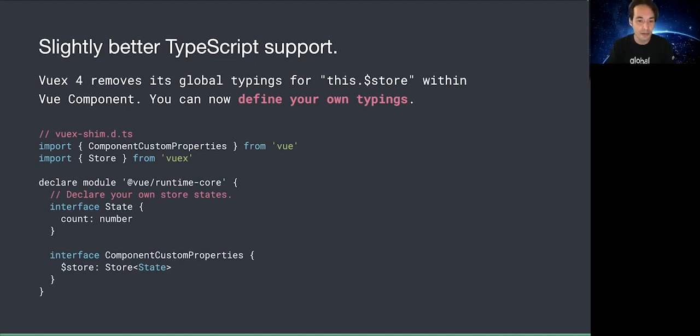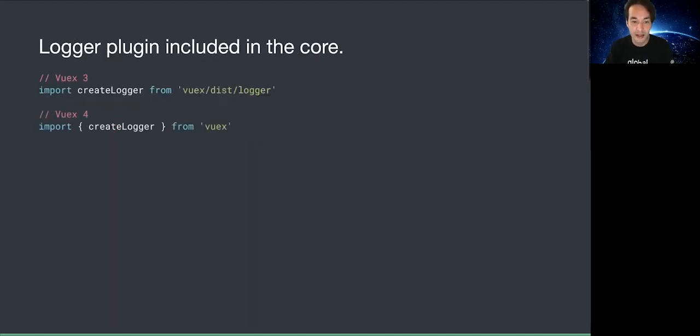This only affects TypeScript users. And if you don't want to do that, you can just define this file and type it as any, and it will be all the same as Vuex 3. Last, the logger plugin is now included in the core. So the only difference is the import path. Pretty much nothing more to talk about here. Just remember to update your imports.